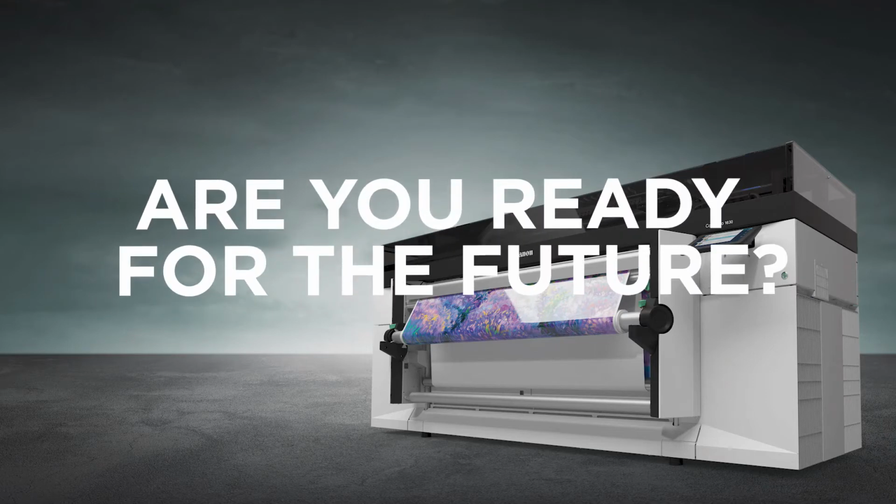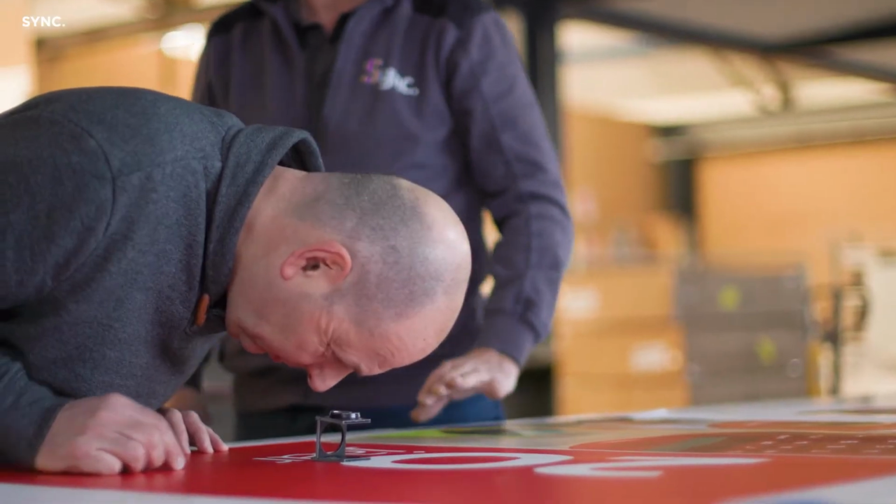Ik denk zeker dat we met de Colorado 1630 klaar zijn voor de toekomst. Je merkt dat het steeds kortere levertijden worden, steeds kleinere oplages, veel meer verschillende materialen. En daar is deze machine gewoon perfect voor.